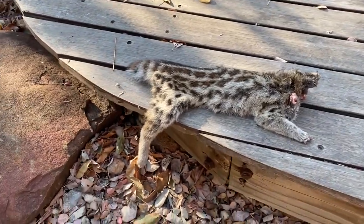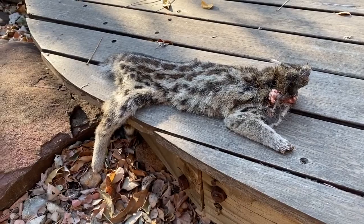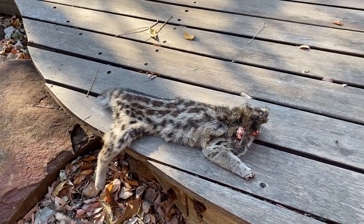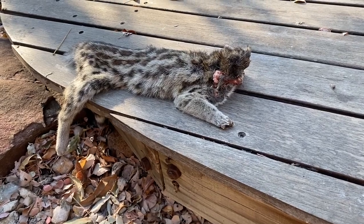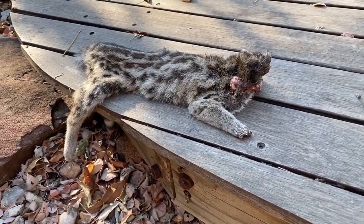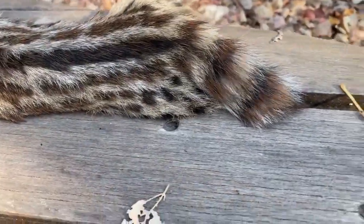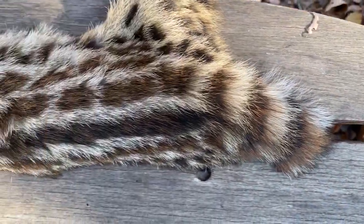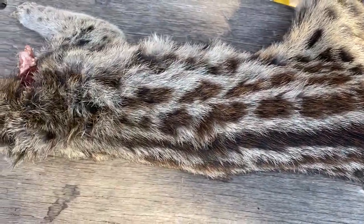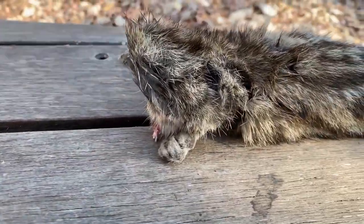So what I'm going to do now is leave this thing here through the day. It would be ideal to move it away and get rid of the flies and all the other things, but it'll be interesting to see what actually returns to feed on it this evening. It would usually be the culprit that it started feeding on it to start with, so let's see what happens. You can see how the tail dropped down through there. Lovely coat. The paw on this side has not been eaten, still intact.